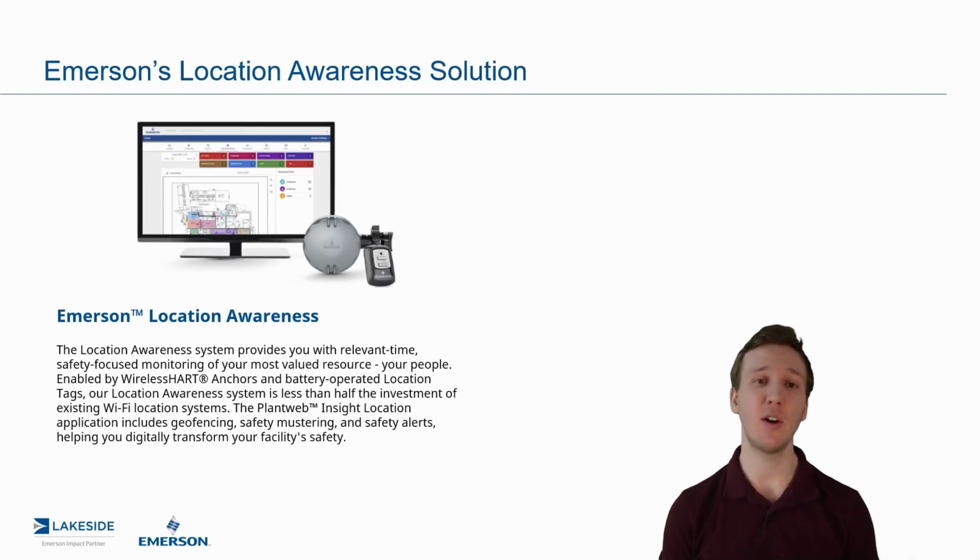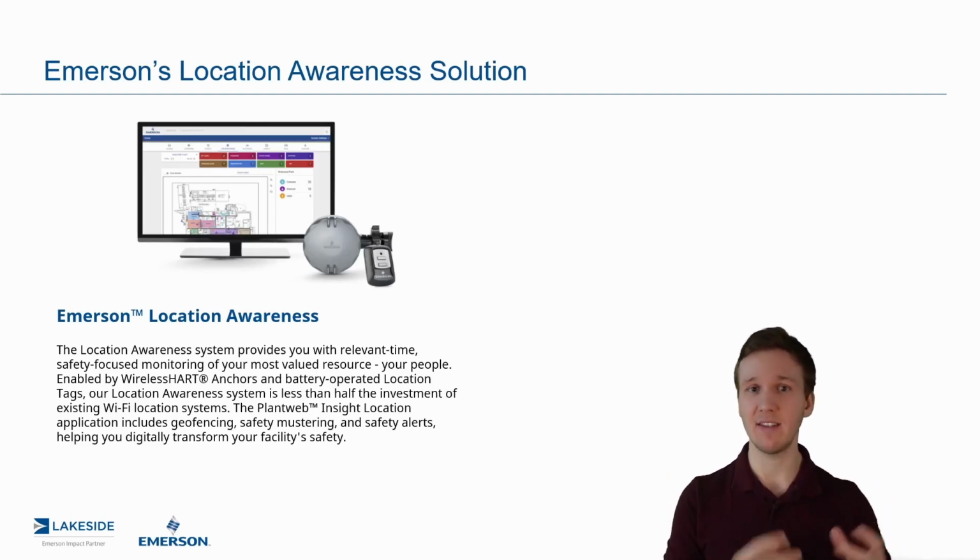And in today's episode, we're continuing our discussion around Emerson's location awareness solution. Now, in the last few episodes, we talked about the infrastructure, the benefits of wireless HART for piecewise implementation. Today, we're going to look at the software side of this solution as it's really important.